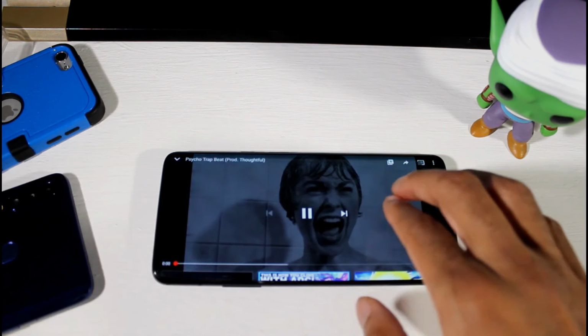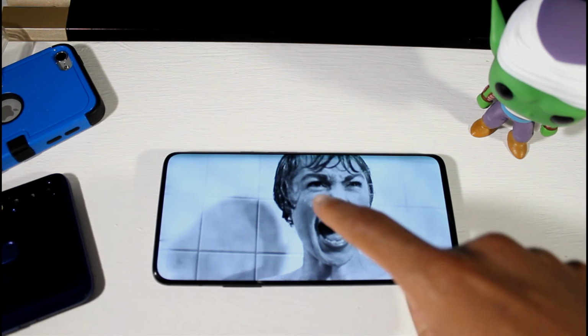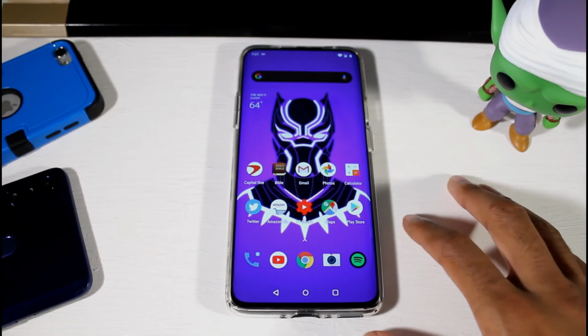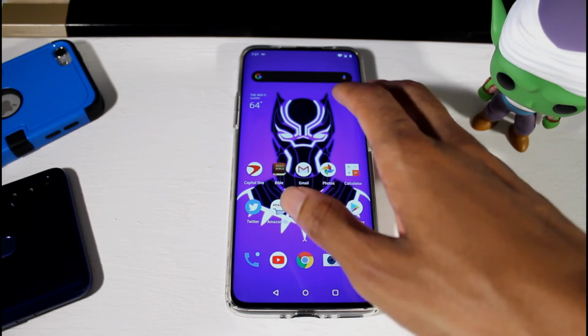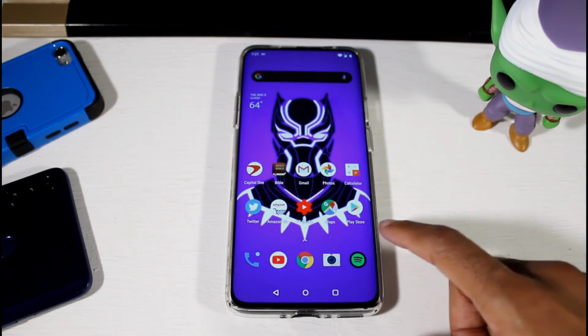You do have a 48 megapixel camera, an 8 megapixel telephoto, 16 megapixel ultra wide that shoots in 2160p, and you have that pop-up camera that shoots in 16 megapixels at 1080p. This is a pretty good camera phone. They've been updating it a lot, and it's been getting better. You can also slap Gcam on this and it'll be just fine. You do have stereo speakers, which aren't the loudest stereo speakers that I've heard, but they're pretty decent. You do have NFC as well.